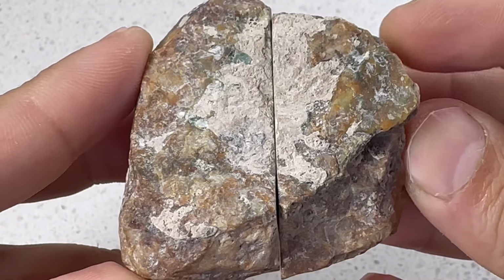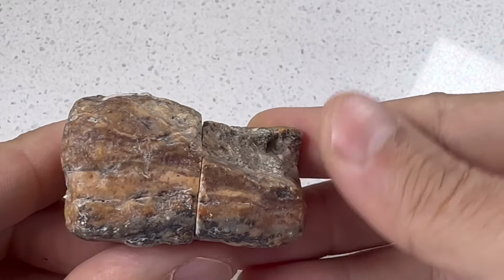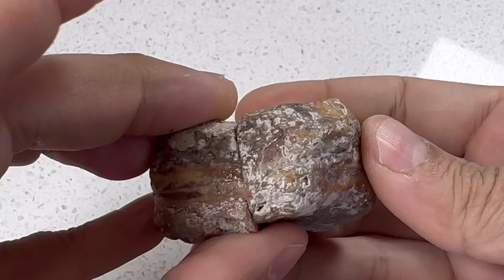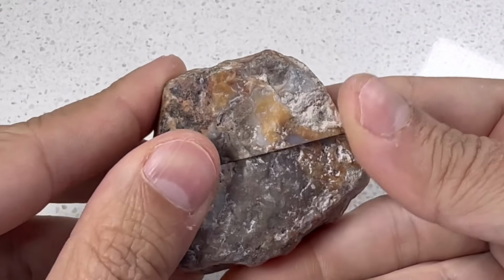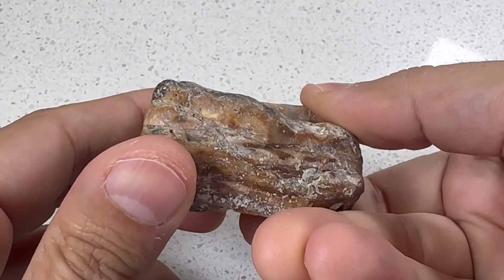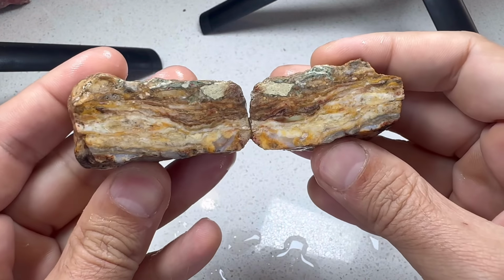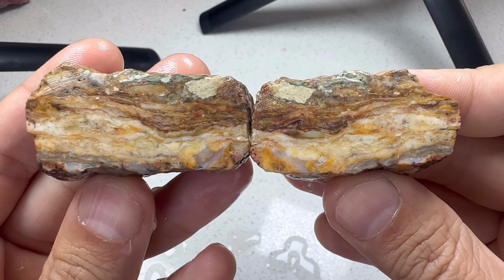Okay, let's check out this one. So this one from the outside I thought looked interesting because you can see that there's a bit of banding going on, and some of it almost looks like it might be crystal. There was a little green that I could see, not here but on the top of it. And that banding is really striking on the inside. So that is really neat.